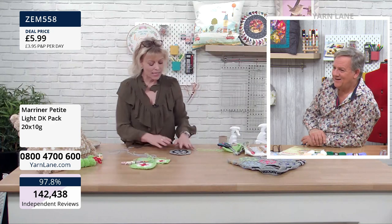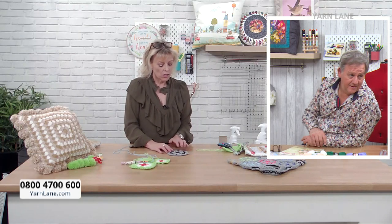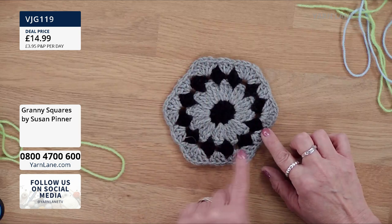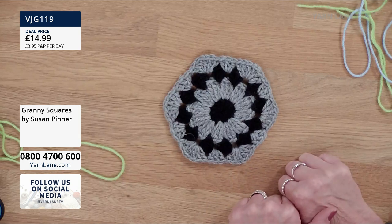Right, so if I just explain a little bit about the hexagons. Yes, of course. Now, the hexagons are very easy as well. And all you do, it looks like a circle until you then turn it into a hexagon. Oh, I see, okay. Yeah, it's really, really easy to do.